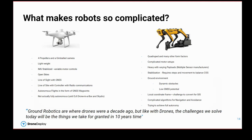But as we learned today, robots are really complicated. Robots are far more complicated than what people expect. And we've come a long way with drones. I can confirm this because I used to watch Mark in 2018 with a very big drone getting very frustrated. So there's a little quote which I'll quickly mention first: ground robots are probably a decade behind where drones were.